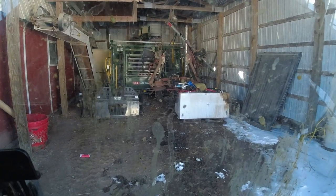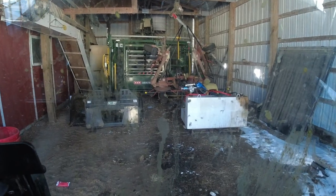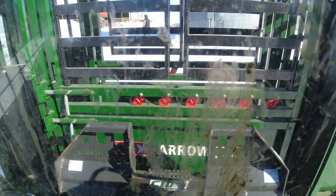Now I gotta move that pallet tank, all attachments, and tether to be able to get this air-equip chute out. Stay tuned. Moving the chute. This air-equip Model 74 is really, really heavy. I guess right at 1,800 pounds.